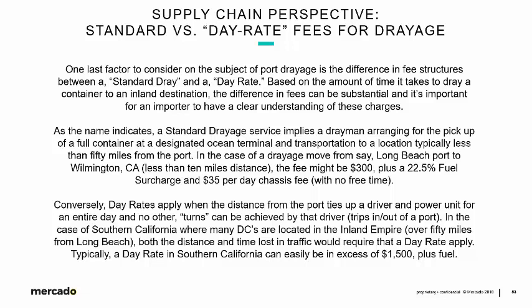In the example we just looked at, the dray was from the ports of LA Long Beach to Carson, 5, maybe 10 miles on its best day. That's why the base rate was lower than one might see, $280. If that drayage had to go out to somewhere in the Inland Empire, which is 50, 60, 70 miles from LA Long Beach, the fee would have been higher, or, as we'll see in a moment, could be based on a day rate. Let's talk about that.